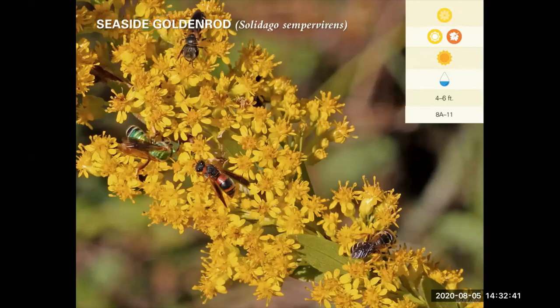So goldenrod pollen isn't wind dispersed. It doesn't get out into the atmosphere where those allergens can be activated, whereas ragweed does. So if you think you're allergic to goldenrod, I say give it another chance. It's probably ragweed that you're allergic to.